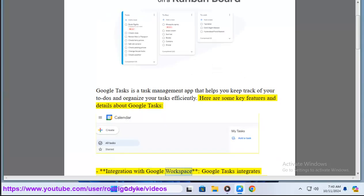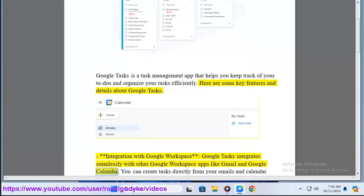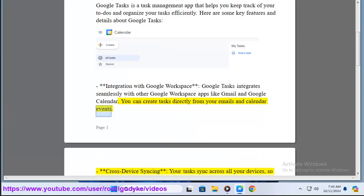Integration with Google Workspace. Google Tasks integrates seamlessly with other Google Workspace apps like Gmail and Google Calendar. You can create tasks directly from your emails and calendar events.